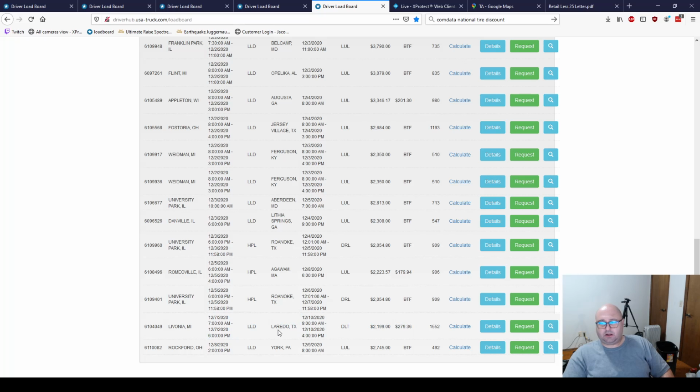$2,200 to go to Laredo? 1,550 miles, paying $2,200 to go down to Laredo, Texas, and deal with the crap of Laredo, Texas. It can be a pain in the butt to find a load down around Laredo, and you also have to pay like $100 of your load to have somebody haul it across the border for you. So for these cross-border loads going into Mexico, shave $100 off that.